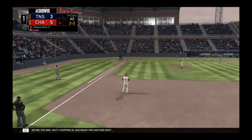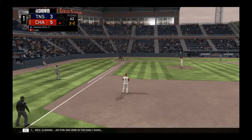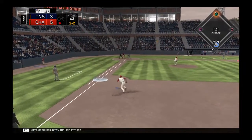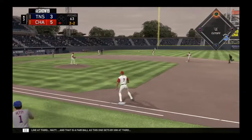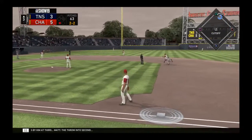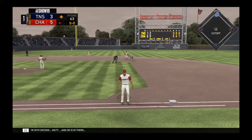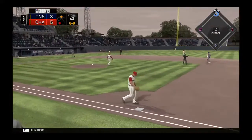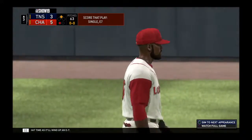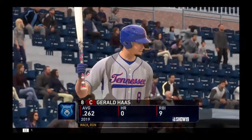Stepping in and ready for another shot, Rich Clemens. 0 for 1 here in the early going. Rich Clemens. Grounder down the line at third. And that's a fair ball as this one gets by him at third. The throw into second. And he is in there. So some real problems out there that time as it'll wind up an E7.